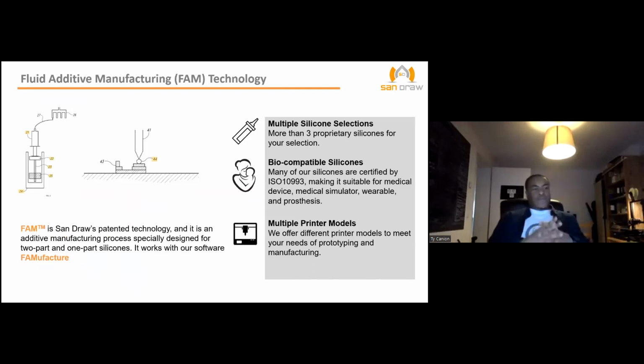Now let's unpack what fluid additive manufacturing is. It encompasses additive manufacturing processes designed for 2- and 1-part silicones, which Sandra has developed and engineered on their own, which I touched on before. Moreover, the silicones that they produce are biocompatible. So you're never going to have to worry about someone getting infected or sick from a product you create, whether it's used for eating or anything touching the human body. Sandra has the ISO certification that proves their silicone is biocompatible.